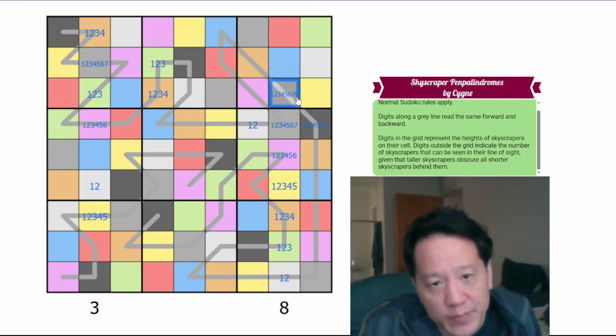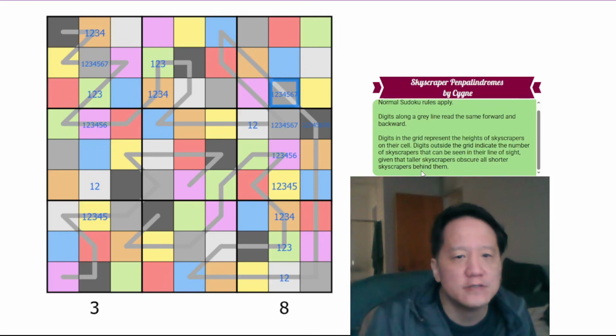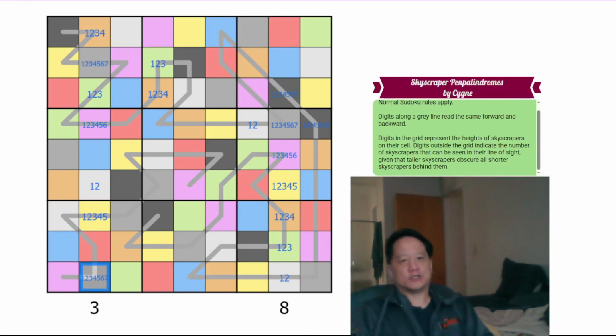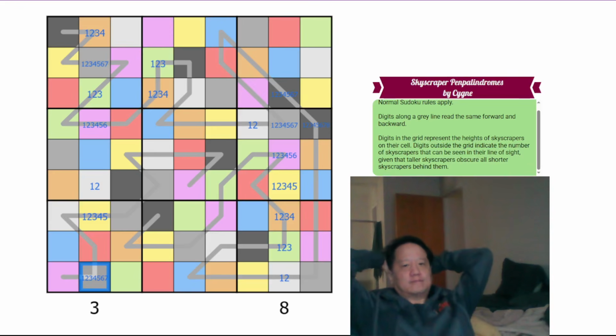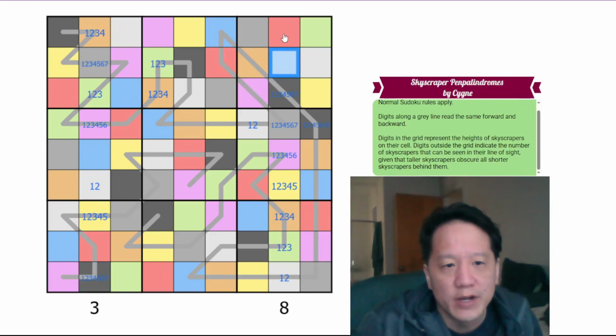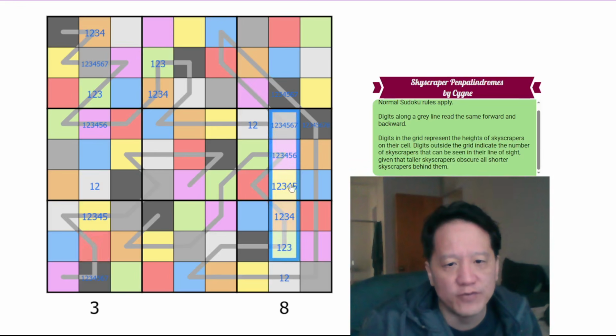But dark cannot be... Oh, that's interesting. If dark is 8, the problem is it will only see 2 skyscrapers in column 2. So dark cannot be 8. Therefore, dark has to be 1 through 7. Interesting. That means 8 and 9 have to be in blue and red. And red... Right, because if 8 is any of the ones before this, it will see less than 8 skyscrapers here.